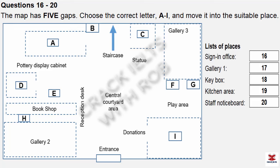Now, before I finish today, I wanted to help you find your way around the museum. When you start next Monday, the first thing you'll need to do is sign in. Come through the main entrance and you'll see the main staircase straight ahead. To the right of this is the statue of the horse, and just behind that is a door. Go through that, and that's the sign-in office.